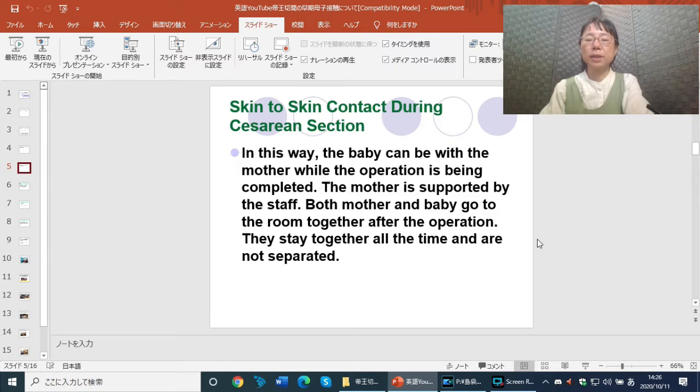The mother is supported by the staff. Both mother and baby go to the room together after the operation. They stay together all the time and are not separated.